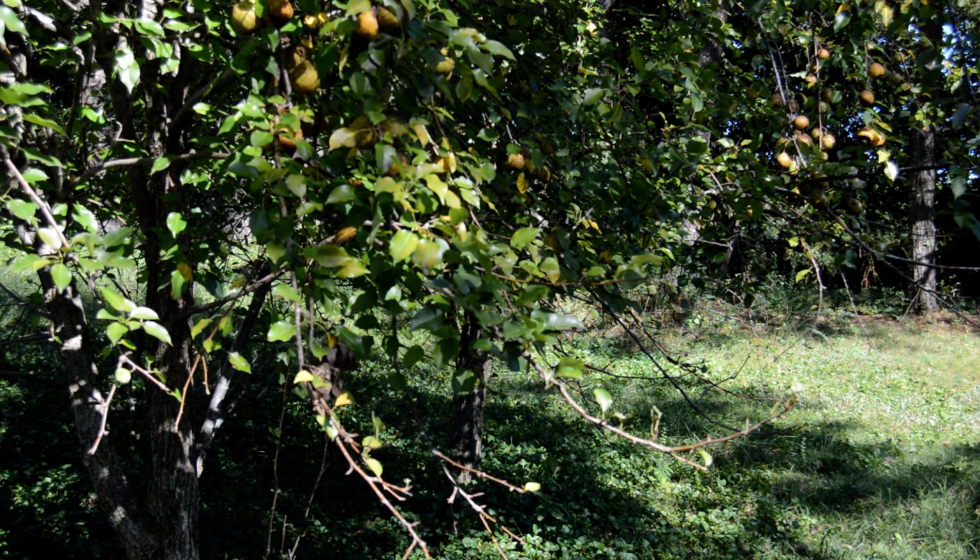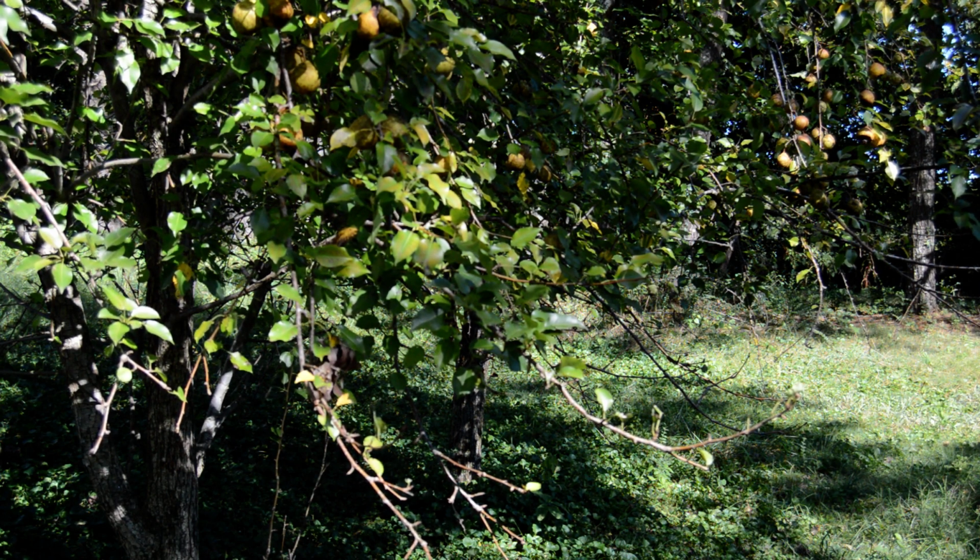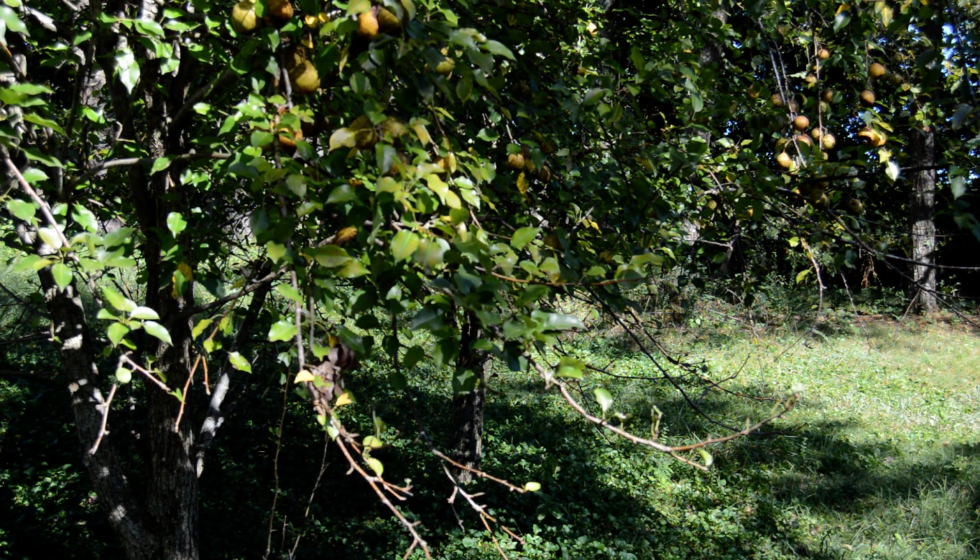Alright. What's a prepper or a survivalist look for when they're in a situation where they're hungry and their family's hungry? Well, one thing is a fruit tree, right? If you can find a fruit tree that's got a lot of fruit, like in this case, right here I've got two pear trees on my property. So I know that I can eat pears.